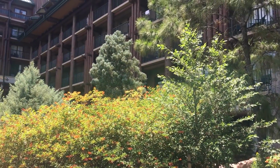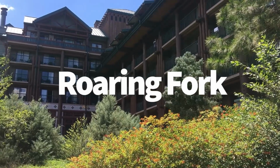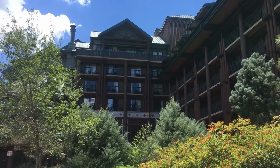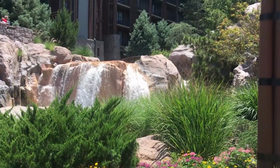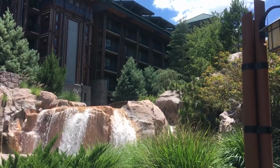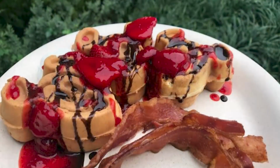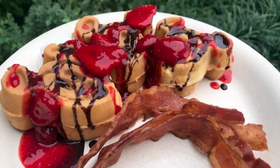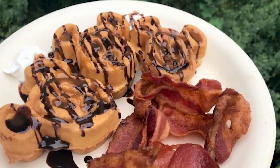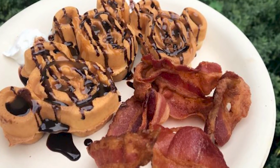All right, we're going to head over the water bridge from the Polynesian to the Roaring Fork at Wilderness Lodge. When we are in the mood for yummy Mickey waffles but don't want to make a reservation to get them, one of our go-to spots is Roaring Fork. This is where you can get those one-of-a-kind, super unique, loaded Mickey waffles, which you can get with chocolate sauce, strawberry sauce, bananas Foster sauce, and lots of toppings, whipped cream, etc. So it's basically like a giant Mickey waffle dessert that you can have for breakfast.